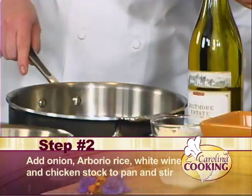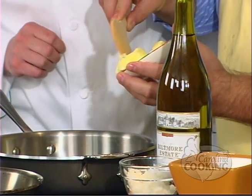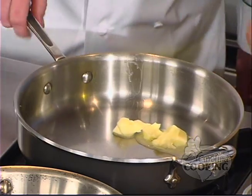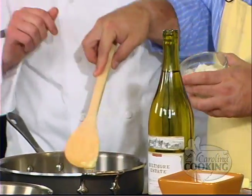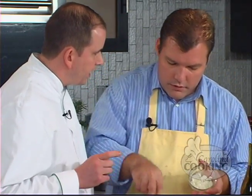I'll tell you what, let's grab a tablespoon of butter and let's get that in our pan. That's about right. Perfect. Once your butter's melted, we're going to add about a quarter cup of diced onion. This is just regular diced white onion. Now, arborio rice is a short grain Italian rice.